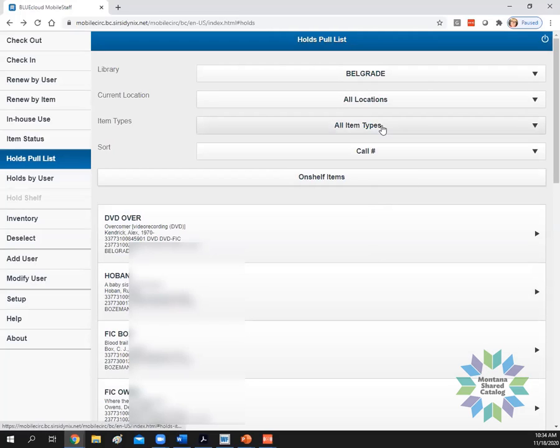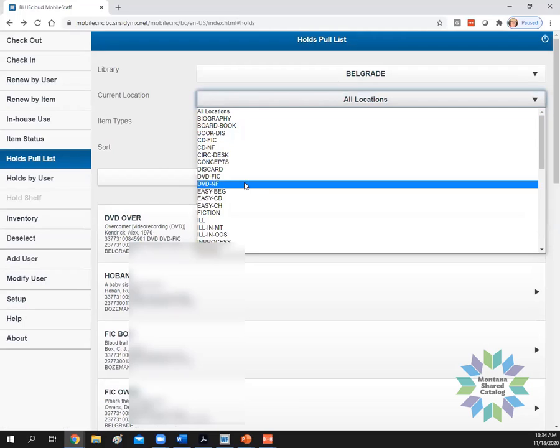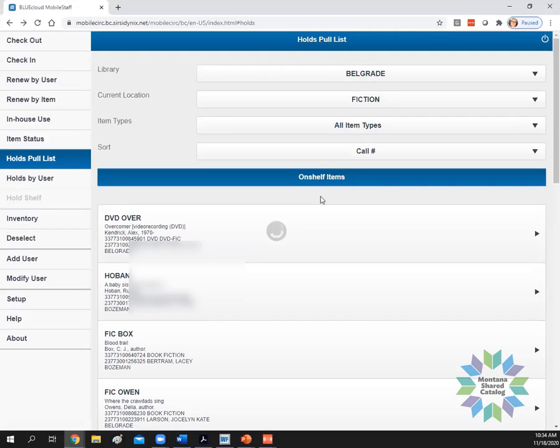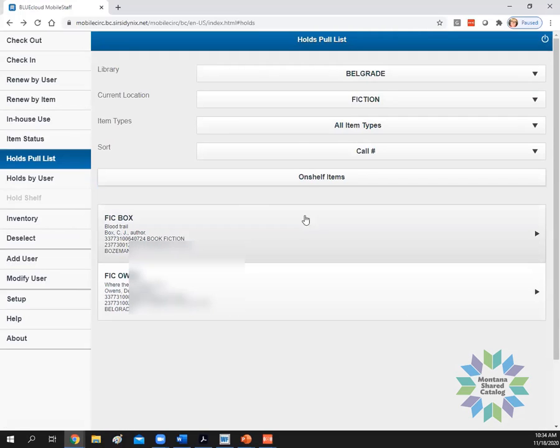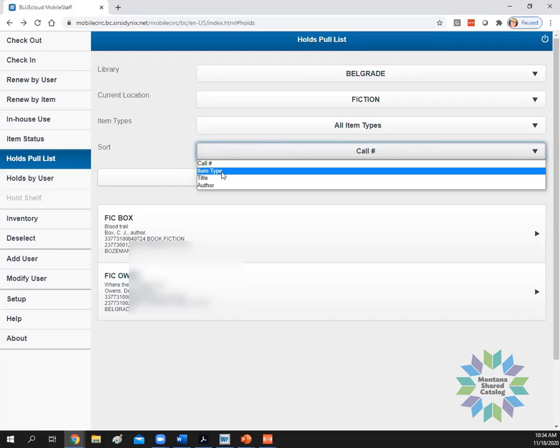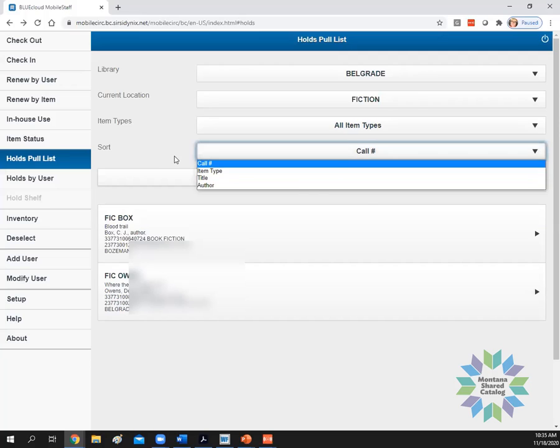But let's say, okay, I want only my adult fiction books. And then once you select that, you need to refresh it by clicking on-shelf items again. Great, so here we go. That's pretty wonderful. And I know, folks, this is something that has definitely been requested, organizing items by item type. So I hope you take advantage of that and let us know how it goes.